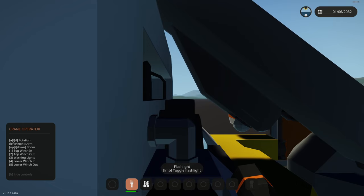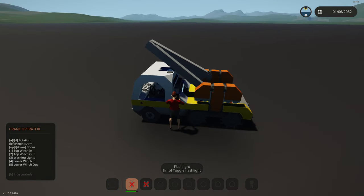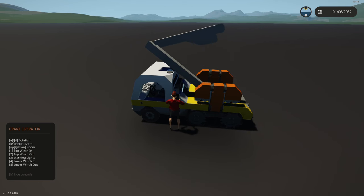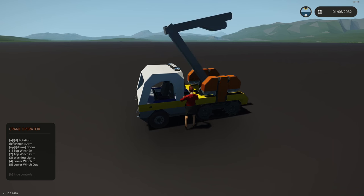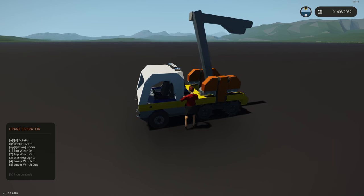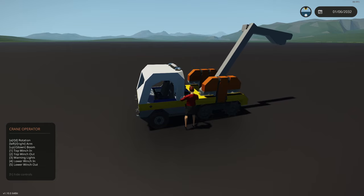Crane operator is right here, so let's go ahead and try and use this. And I don't know, let's see if we can actually use it. So we can lift up the boom like that. There we go. I don't know why it's not going down though. Aha, left and right is actually this. That makes sense. All right, there we go. W and S don't actually do anything.